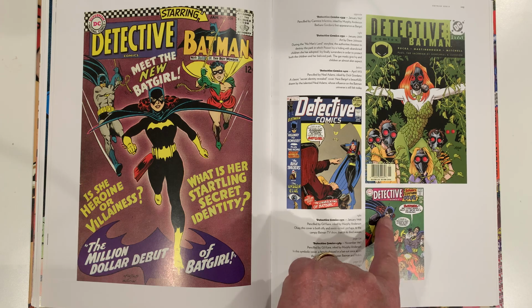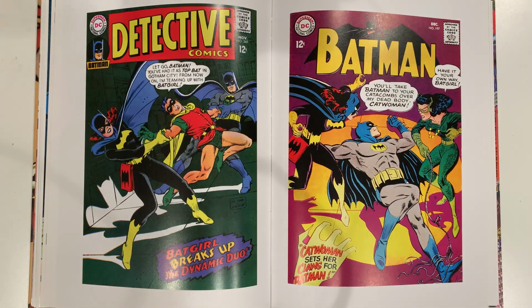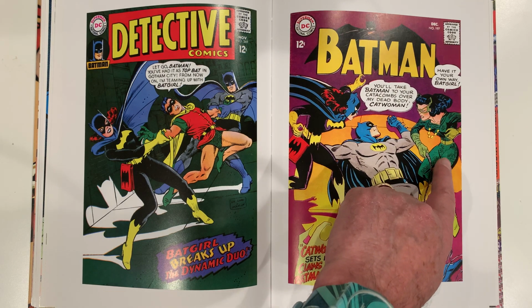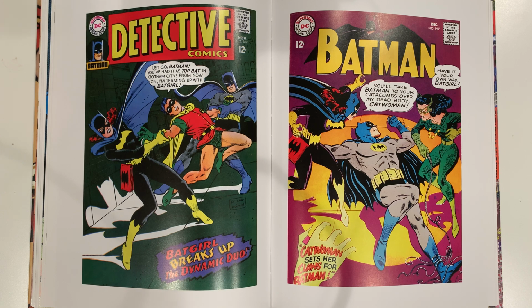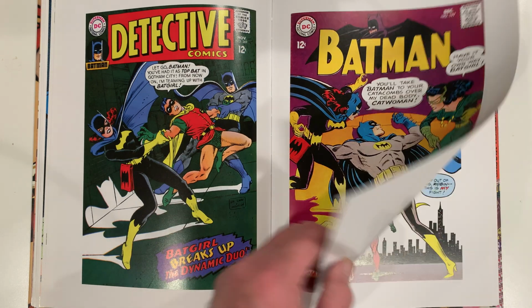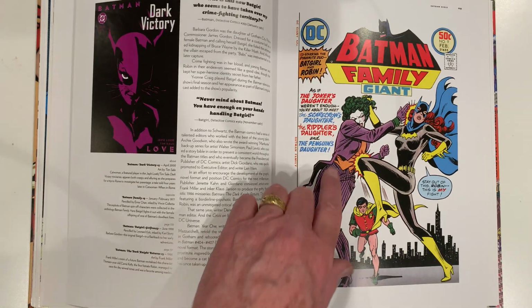Here's another one I have. I have this one. One of the few times you ever see Catwoman in the green costume. I think there may be one other time. I definitely had this one. I had this one with the Joker's daughter.